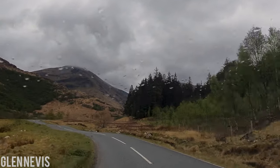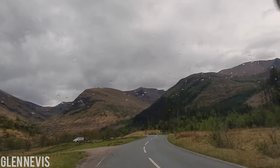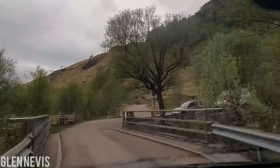Also located on Glen Nevis is the tallest mountain in the United Kingdom, called Ben Nevis. This road is the start of a lot of hiking trails to hike up there. I am too scared. Maybe one day.